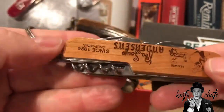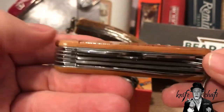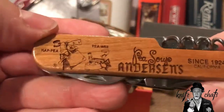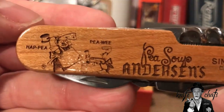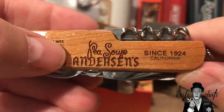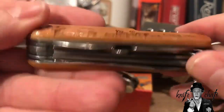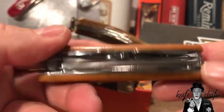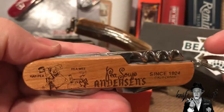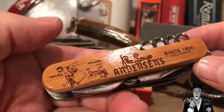And so he sent me this pretty cool novelty knife. It's one of those Swiss Army knockoff souvenir knives, and I've actually done a video on these, but this one's kind of cool looking. I kind of like it. It's got the Happy and Pee Wee, and it's for Anderson's Pea Soup somewhere in California since 1924. It's your typical souvenir knife that you can get anywhere. We all know what the quality of those are. But it was just the thought that he was sending that, which was pretty cool.